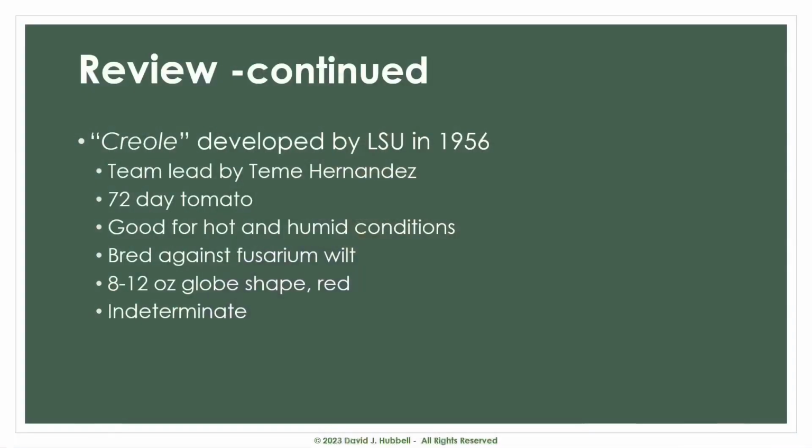As we mentioned, in addition to the old heirloom varieties, we also had a Creole variety that LSU released between 1956 and maybe 69. I've seen two different dates there, and I'll have a little more detail on that as well in the review notes to give you an idea what that is. But what I have found is that they did not do that well for me this year.